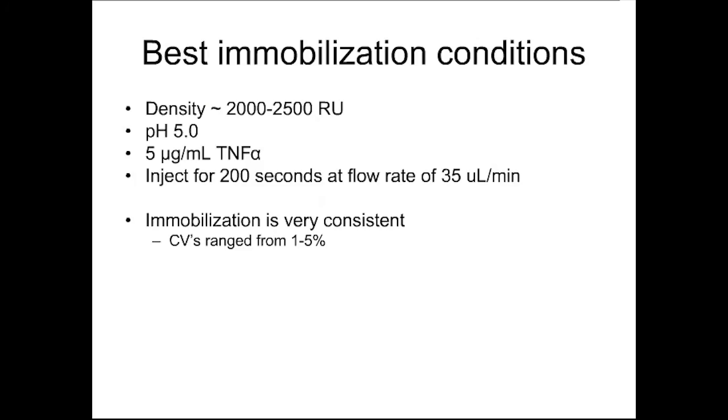Overall, what has worked best for me so far in terms of the immobilization step: I'm aiming for a ligand density, so the TNF-alpha density, around 2,000 to 2,500 RU. My protein TNF-alpha is at a pH of 5.0, 5 micrograms per mil. I inject for 200 seconds at a flow rate of 35 microliters per minute. And overall, I found that the immobilization down a column is very consistent. The CVs ranged from 1 to 5% down a column, and that was really great to see.